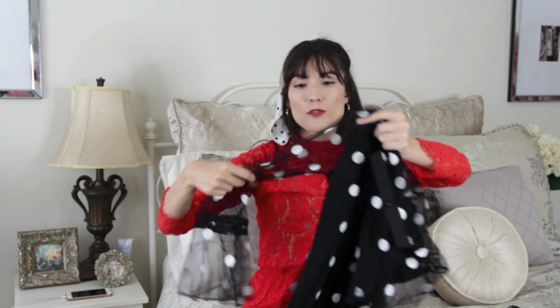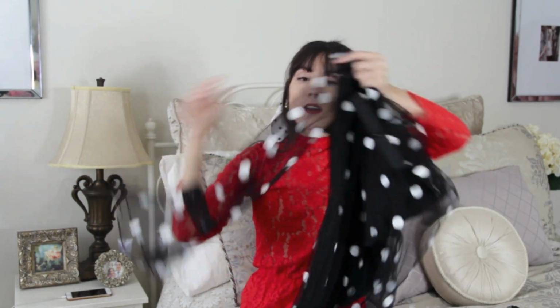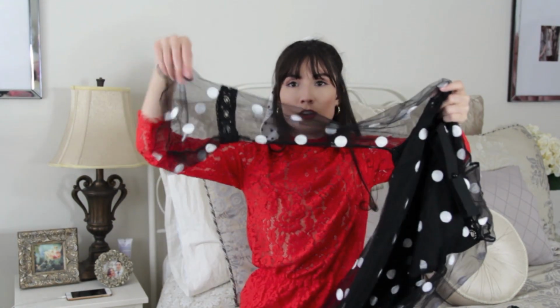And then obviously the sleeves are not chiffon, they're tulle. And then they kind of bell out at the ends as well.